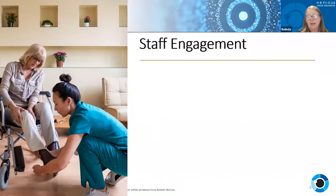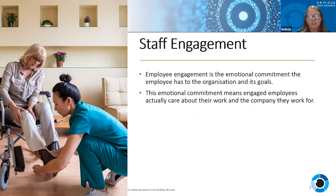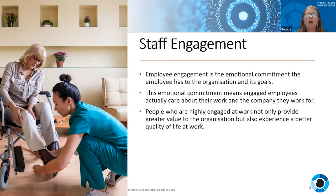What I want to talk about now is staff engagement. What is it? How do you improve staff engagement in your business? How do you measure those things within your business? So basically, what is staff engagement? It's about the emotional commitment that employees have to the organisation and its goals. Are they emotionally connected to your organisation? This emotional commitment means that engaged employees actually care about their work and the company they work for. People who are highly engaged at work not only provide greater value to the organisation, but they also experience better quality of life at work for themselves.